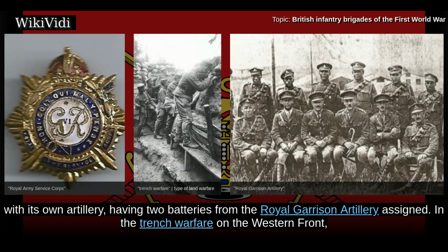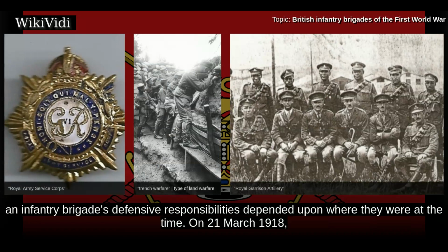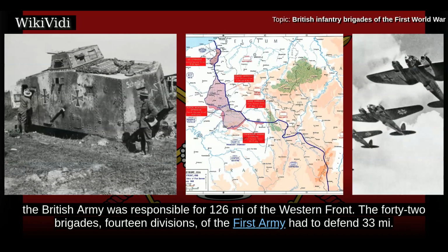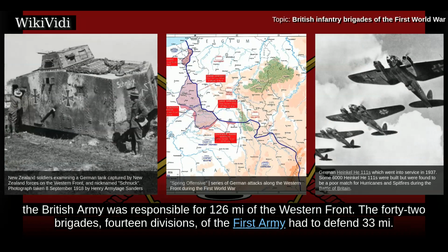In the trench warfare on the Western Front, an infantry brigade's defensive responsibilities depended upon where they were at the time. On the 21st of March 1918, the first day of the German Spring Offensive, the 173rd Brigade was responsible for 5,000 yards of the front line. In 1918, the British Army was responsible for 126 miles of the Western Front.